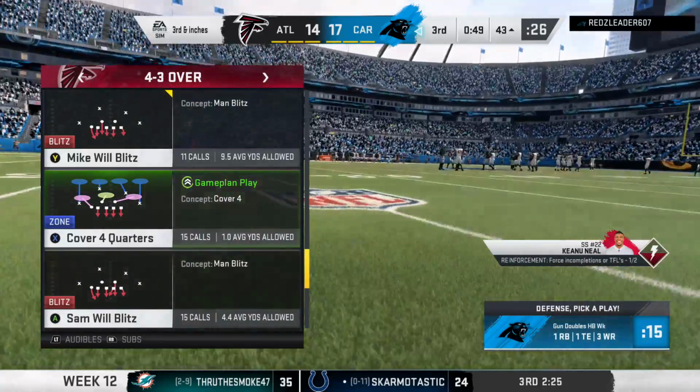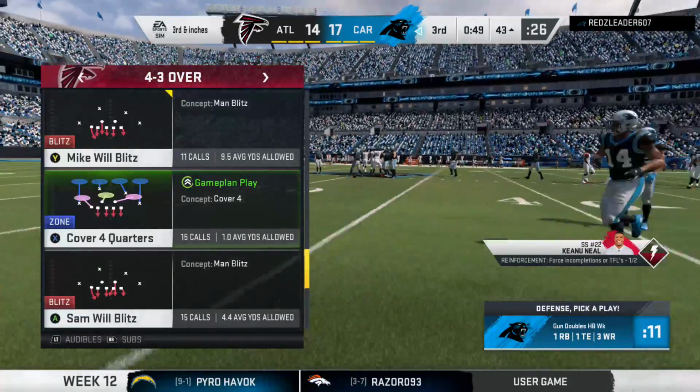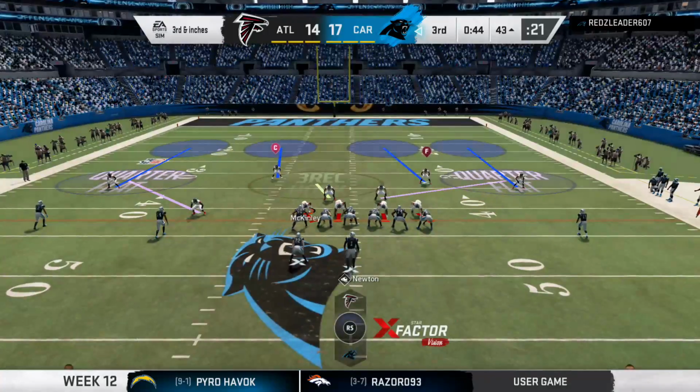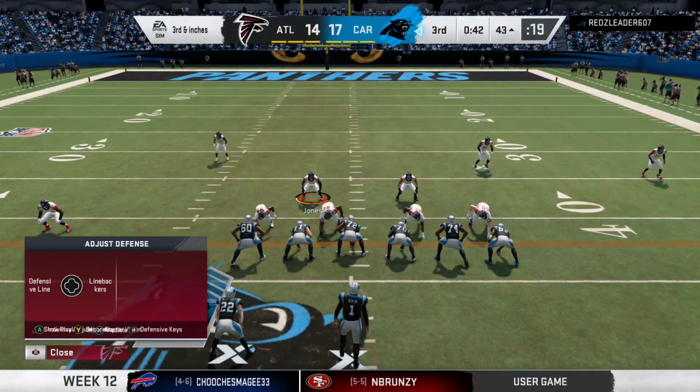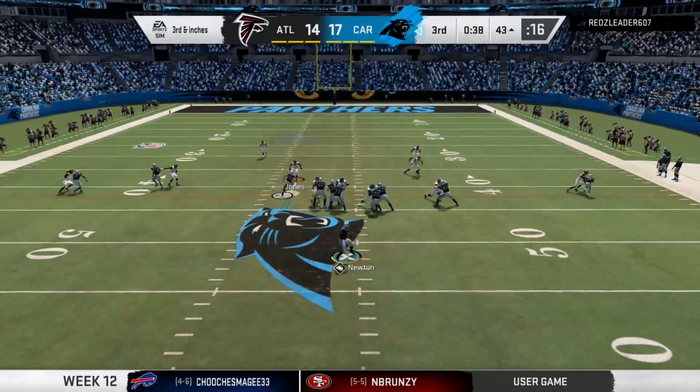Yeah, and the deflection works both ways. Maybe a defender gets a hand in the way and it pops in the air, and sometimes you throw it so hard your receiver can't handle it, and he pops it up in the air for the defenders to grab as well. But a moot point there as they were able to connect.